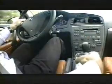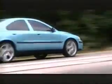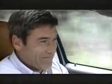So 50 kilometers an hour, we'll just hold the water there on the console and see what happens. Not a drop spilt. Now we'll switch to Advanced and see the difference. I think that demonstrated it quite well, don't you?